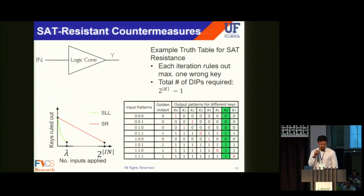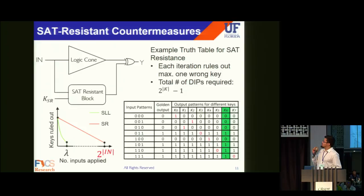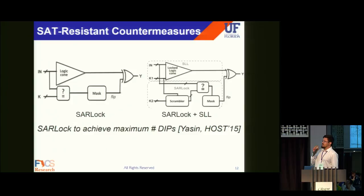Now, how do you actually achieve this Boolean effect? You basically have your netlist and you have a SAT-resistant block that you integrate into your design. Also to note, some papers have proposed combining that SAT-resistant technique with regular XOR locking as well. So this was the first SAT-resistant technique that was proposed, where a simple comparator circuit is stitched onto your logic, and this brings about the SAT-resistant effect that I just talked about in the previous slide.